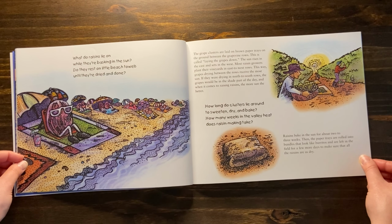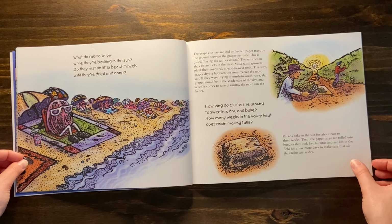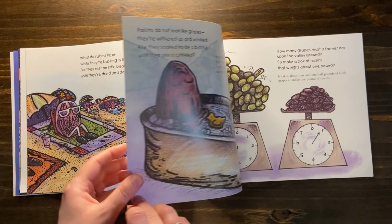How long do clusters lie around to sweeten, dry, and bake? How many weeks in the valley heat does a raisin making take? Raisins bake in the sun for about 2 to 3 weeks. Then the paper trays are rolled into bundles that look like burritos and are left in the field for a few more days to make sure that all the raisins are as dry.